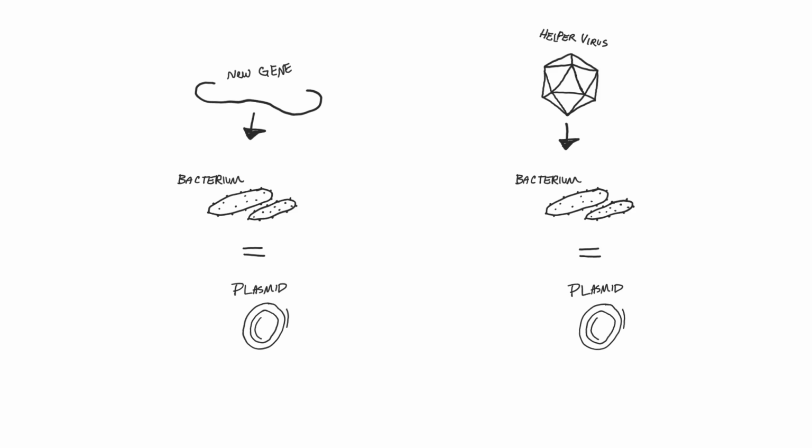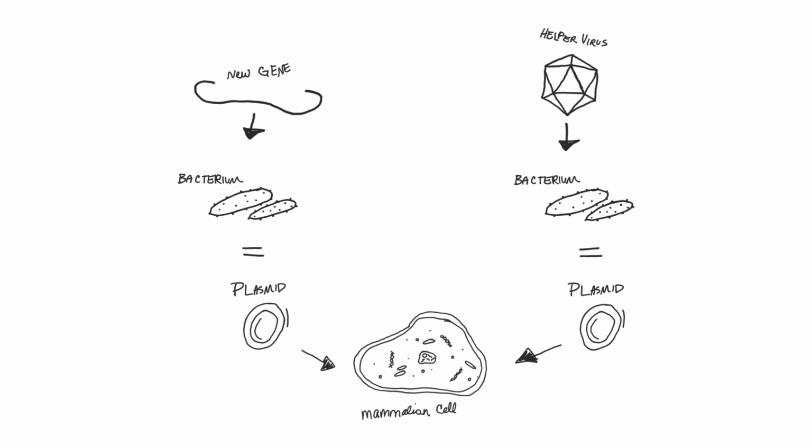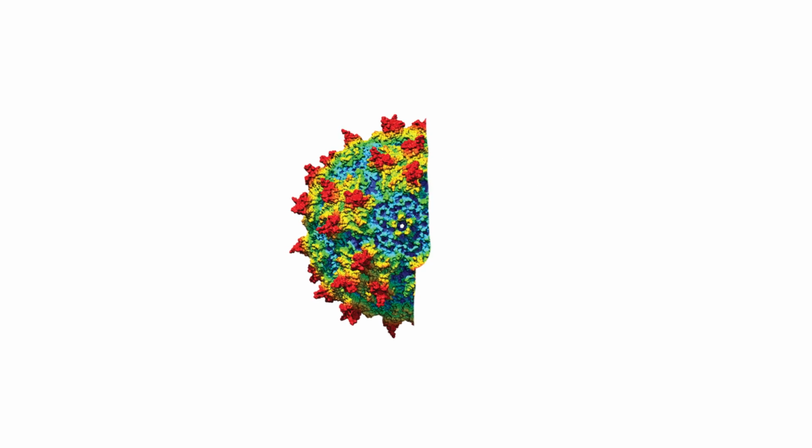Once they had the helper virus plasmid ready to go, the researchers introduced both AAV and the helper virus plasmids to a mammalian cell for replication. After introducing those two elements, they essentially had a factory for producing more AAV vector. They basically developed a molecular FedEx truck. Well, the next challenge was getting it where it needed to go.